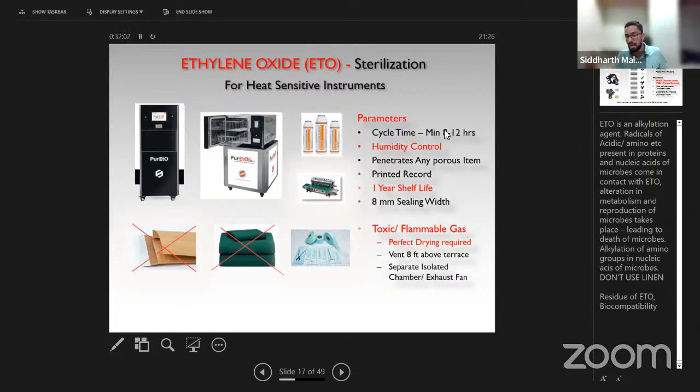Out of 6 hours, ideally aeration itself happens for 4 or 5 hours. Sterilization happens for 3 hours. So minimum cycle time in an ETO cannot be less than 8 hours. It has to be 8 hours for sure.